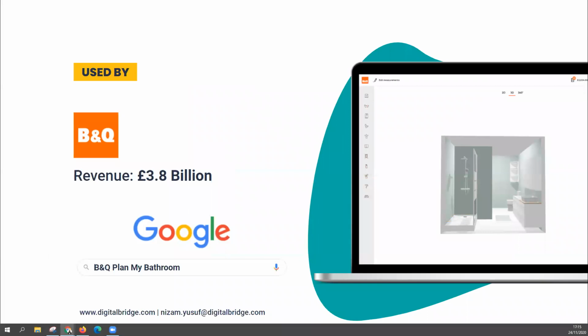Here are a few examples of retailers using our tool at the moment. So this one launched on the B&Q website in 2018. Plan My Bathroom is the first web-based, mobile-first, consumer-focused bathroom design and 3D visualization tool. Designing can happen at any place and at any time.